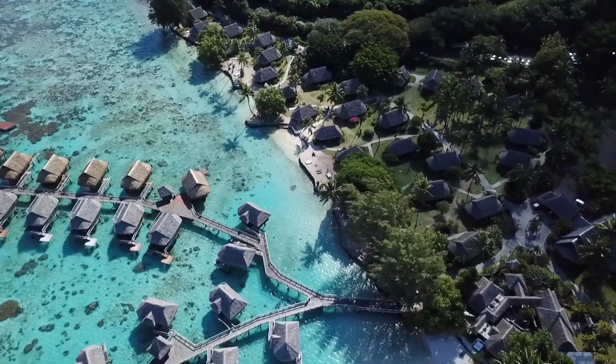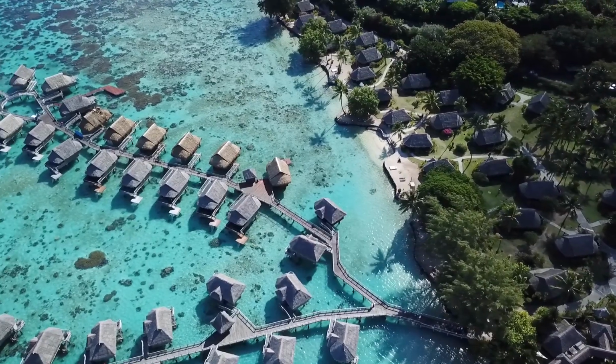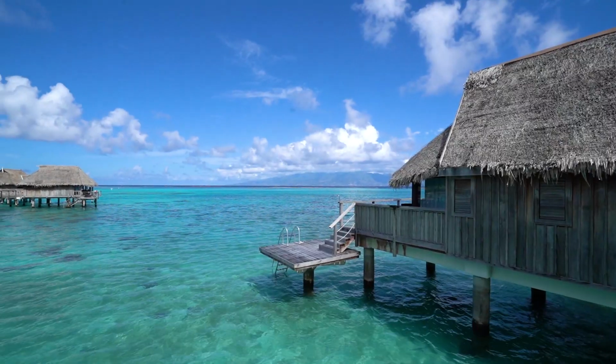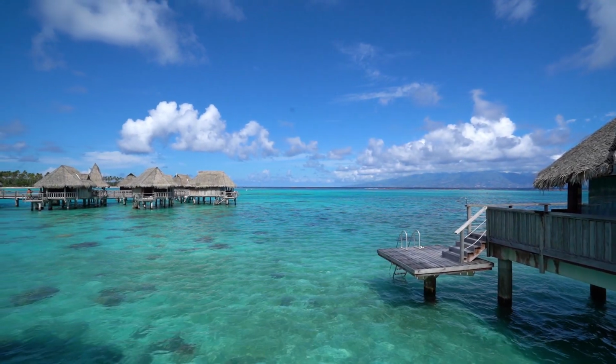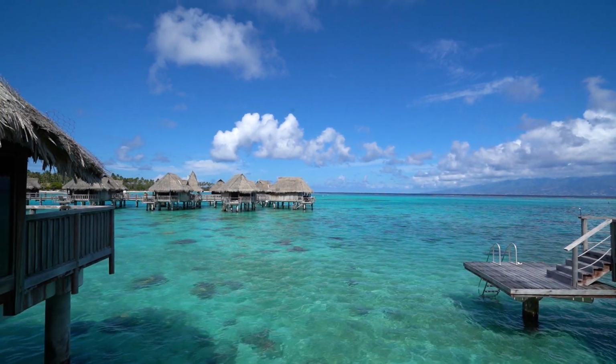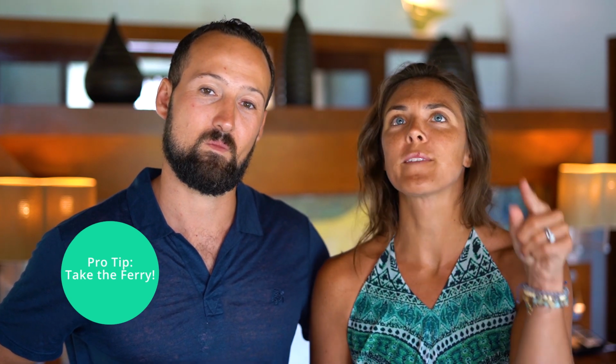And there's actually only a few properties on the island of Moorea that have overwater huts, and this is one of probably only about 3 to 4 properties that have overwater huts on the island. So it's really nice to be able to have that experience here, which is only about a 30-minute ferry ride away from Tahiti, rather than having to go to some of the further islands like Bora Bora and such. Yeah, and the ferry only costs about $25, so while you can consider flying, I'm pretty sure the plane goes up and you can count how many seconds it takes before it starts coming down, and it's a lot cheaper to take the ferry.